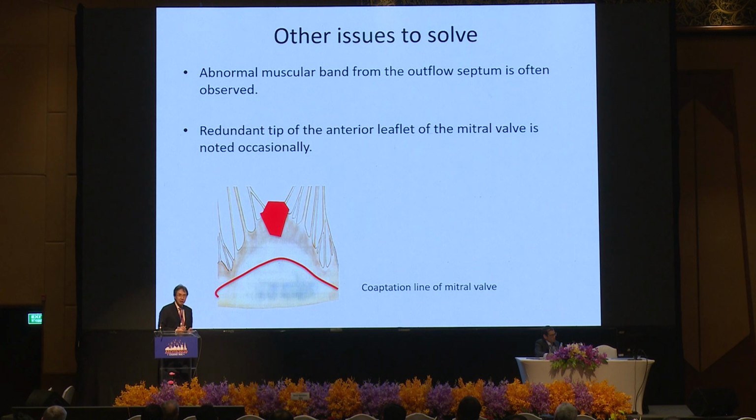Some Western experts put plicating stitches or some sort of procedure for the mitral valve from transaortic, but I would just simply cut the redundant tip of the A2.